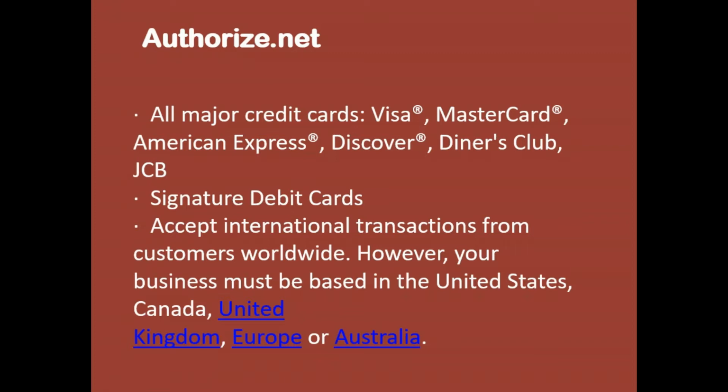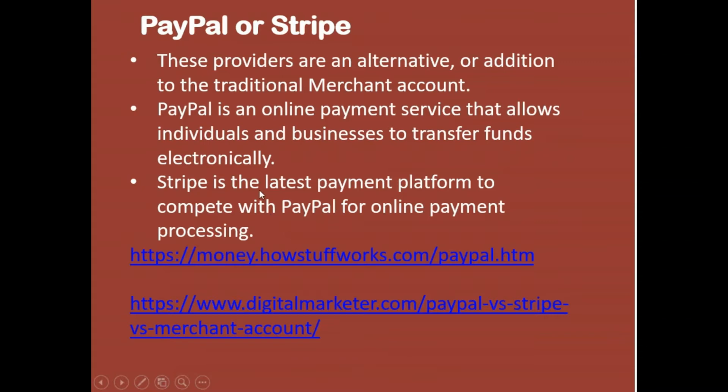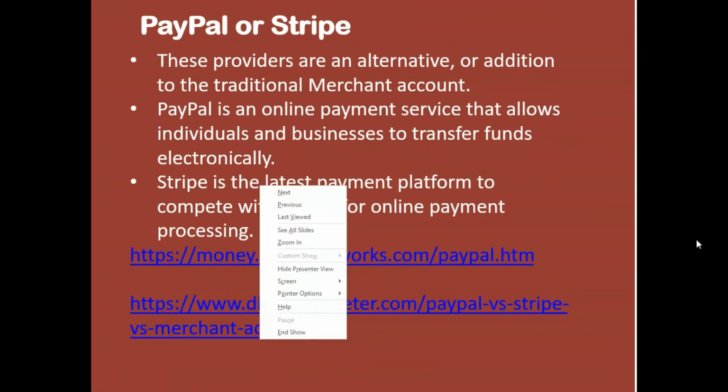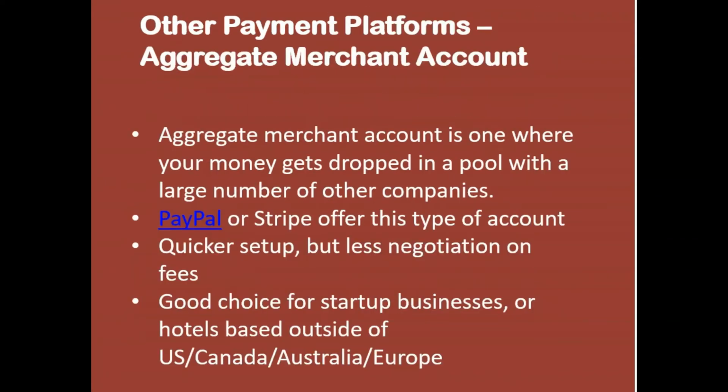Okay, so this is the aggregator merchant model that Todd already talked about. PayPal and Stripe are the two options that we offer. I think Stripe has gotten a lot of press, and they're newer in the market, but they've gotten pretty big in the last few years. I believe the original founders are from somewhere in Europe, but the technology is pretty interesting.